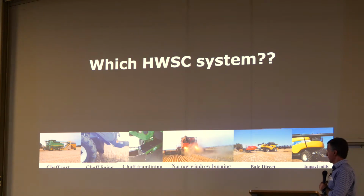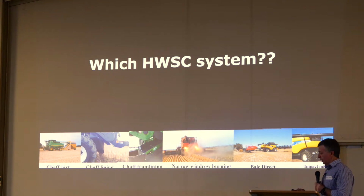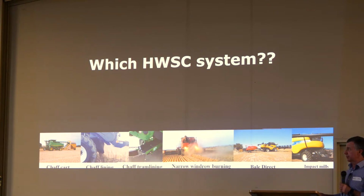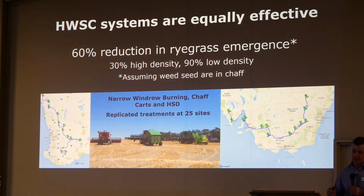So, okay, if we're convinced we need to do something, the next question is, what do we do? Well, we're fortunate, thanks to some innovative growers, that we have got quite a few options to choose from: chaff carts, chaff lining, tramlining, windrow burning, bale direct and impact mills. Okay, so now the decision is, we've decided to do something. What are we going to do? Let's think about, before that, what the impact is actually going to be. So these are numbers for annual ryegrass based on some trials that we did both in WA and across the eastern states a few years ago.